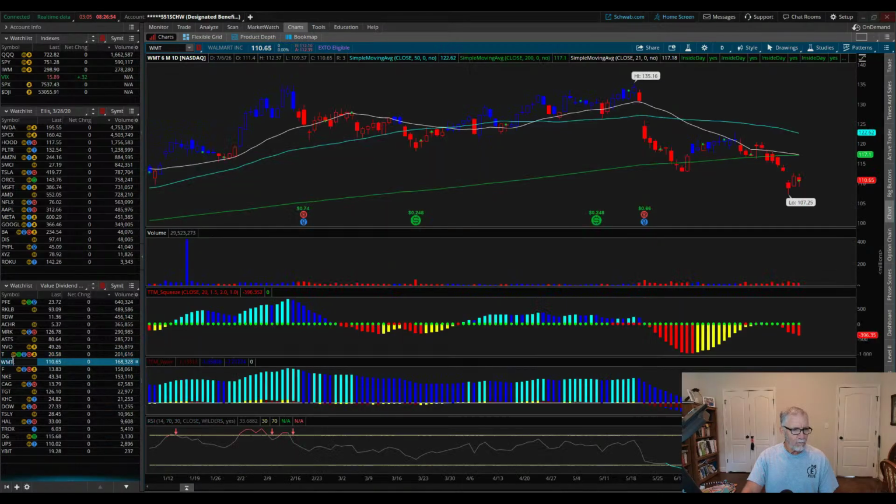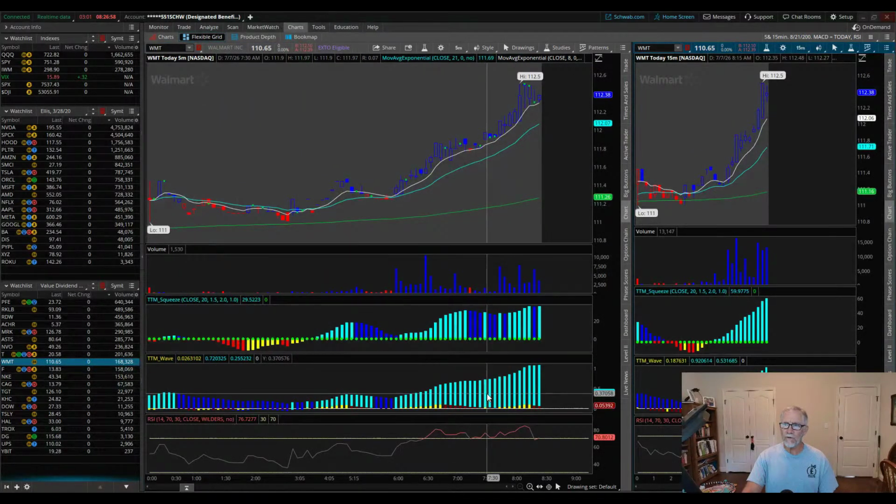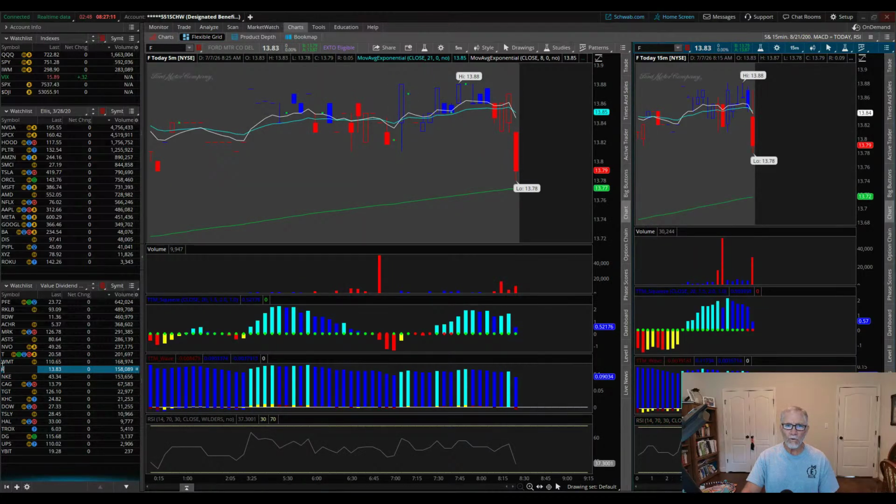Looking down through here, Walmart's up a little bit today, and they are lowering prices on meat and some other items, and that's positive for the customer, for volume. So it's up pretty much $2 a share right now. I don't know if that'll hold. Ford is about nil. I'm not going to go through all of these. I don't really want to focus on that, to be honest with you.